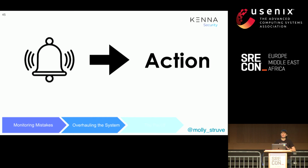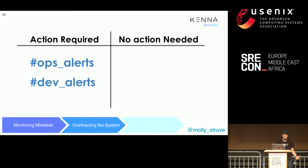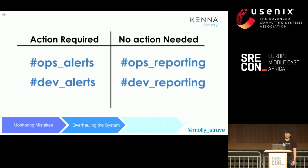If an alert goes off and there's no action to be taken, then that alert should not have gone off in the first place. If you want things to alert that are not actionable, you need to put them in a separate place far away from your actionable items. One way you can do this is with different Slack channels. You could have a Slack channel that requires action and name it something like ops alerts or dev alerts. Then you could have a second channel that requires no action and name it something like ops reporting or dev reporting. However you decide to do it, make sure the action items are far away from their no action needed counterparts.